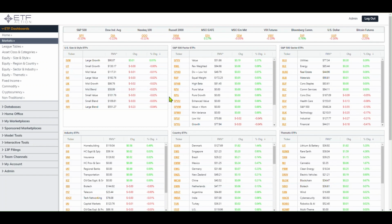Short video insight today. Just wanted to point out an enhancement we made to our live pricing integrations last night. Our live pricing integrations are primarily on our ETF dashboards and provide a nice way for our users to track what's going on in the markets throughout the day through the lens of the ETF marketplace.